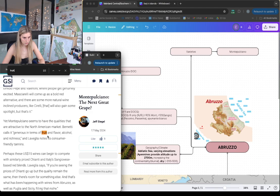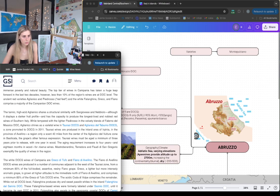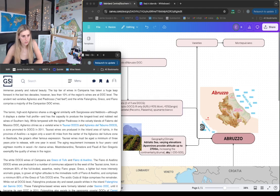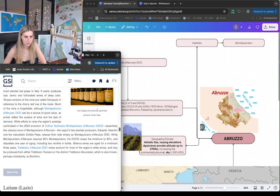So we came onto this document to learn about how it actually tastes, and it's not really telling us that. So thanks, Jeff. This was a very cool article to read actually, but it didn't really tell us what we're looking for. But we did find that it's supposedly deep color and red fruit flavors. So I think we're going to find more of that as we go.